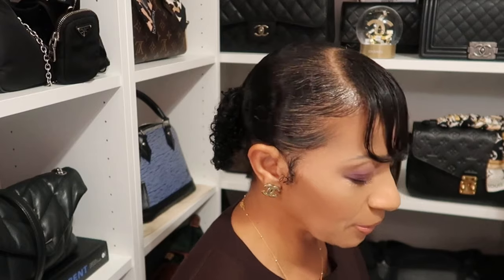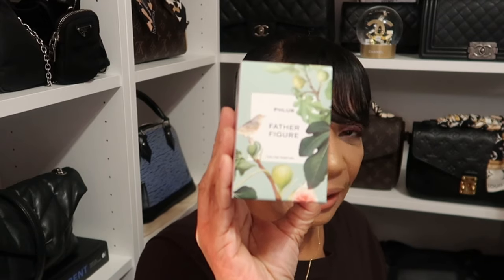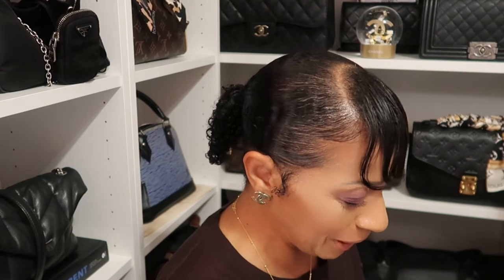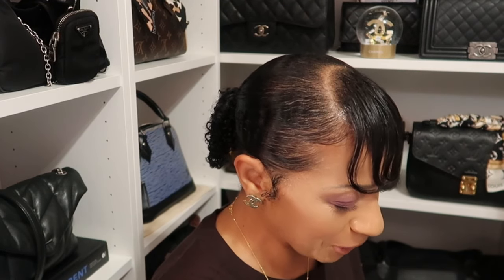So next, I picked up a fragrance, you guys. And I have to say, I have been loving playing with this brand. I have been mixing their fragrances and trying all sorts of ones. So I picked up another one here from Fleur. And y'all, this is the one in Father Figure. Y'all, I don't know how Fleur gets these names so dead on, because this one definitely reminds me of my father, you guys. So I definitely wanted to pick this one up as well.